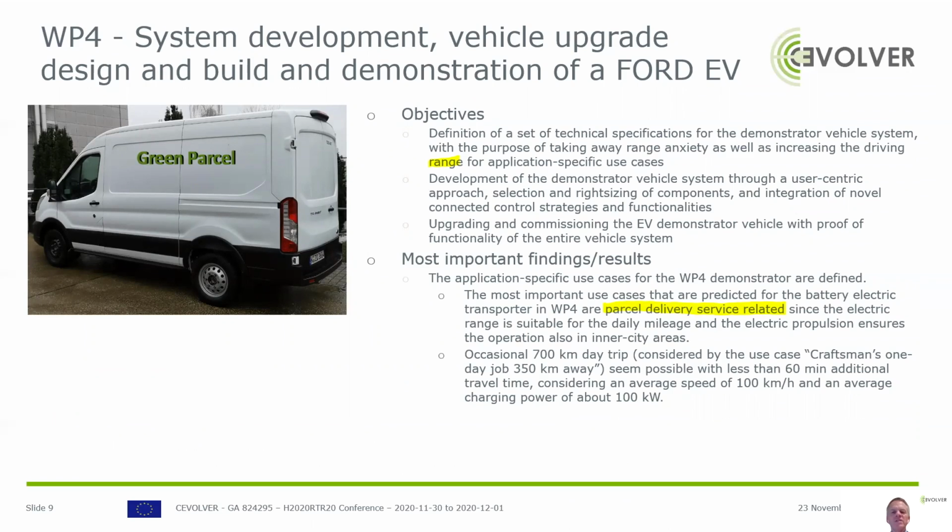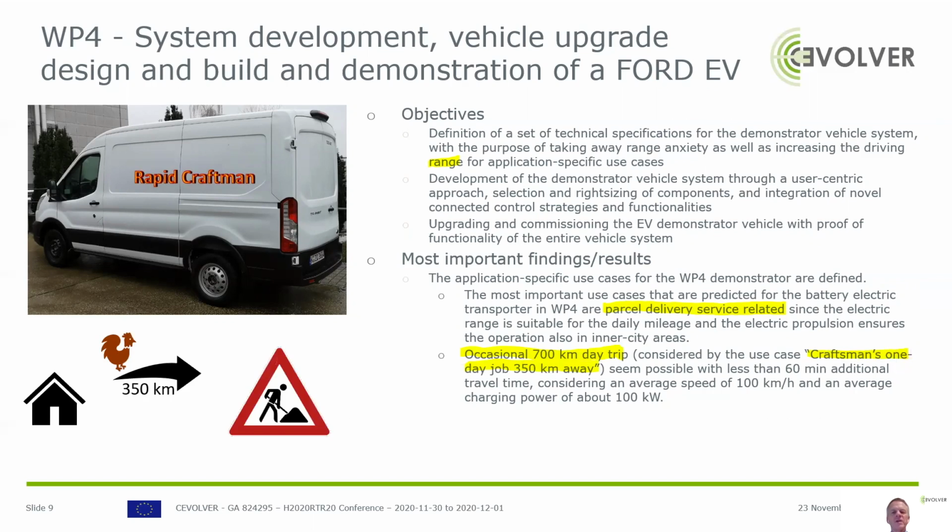The challenge, however, is using this vehicle for the occasional 700-kilometer day trips, like the use case of a craftsman with a one-day job 350 kilometers away. In the morning, this craftsman drives 350 kilometers to the construction site. The vehicle can be charged with a charging stop underway. The vehicle can be charged at lower power during the work on the construction site. And in the evening, the craftsman drives home again with a charging stop, completing his 700-kilometer round day trip.